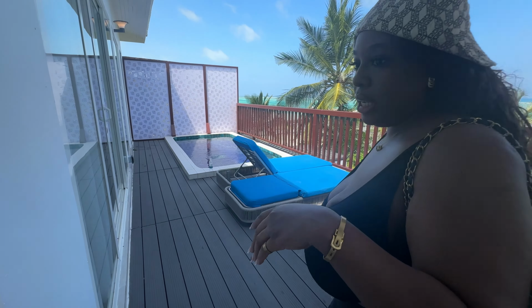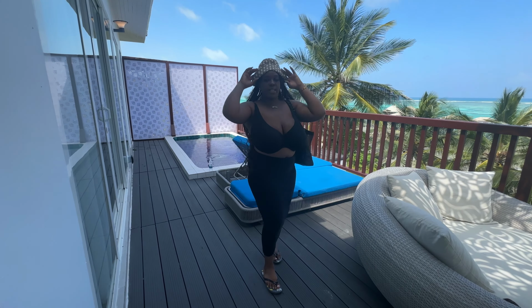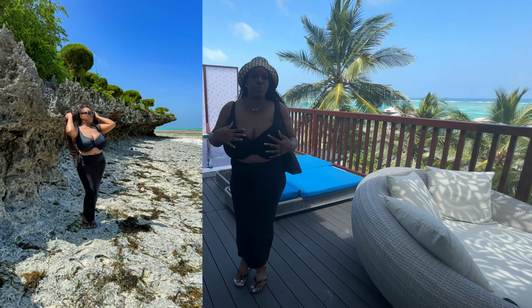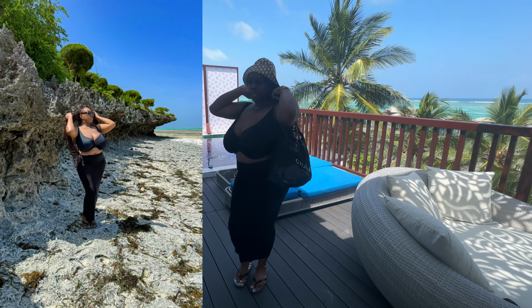All right, you guys, I'm ready. This is the full fit. ASOS hat, boohoo skirt, boohoo top.